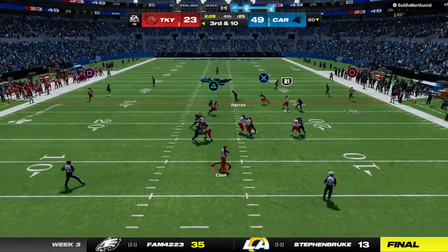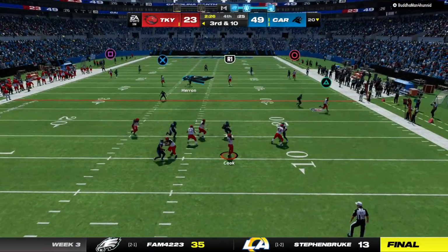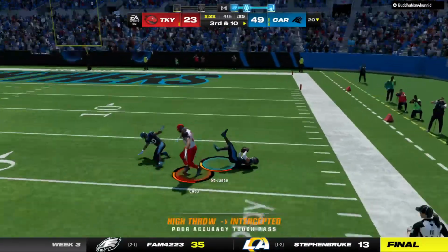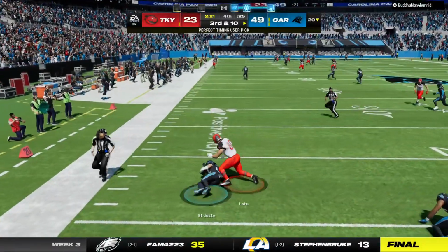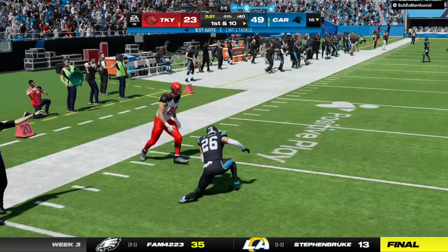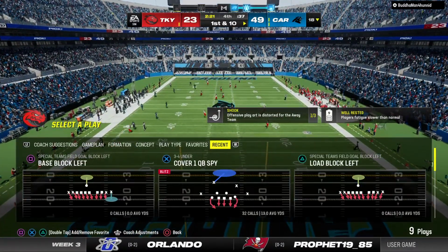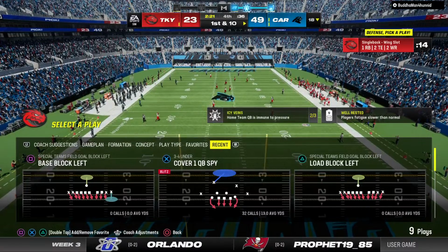Cook now to throw on third down. He's going to sling this deep downfield. And he's going to be intercepted a third time. Picked off by Benjamin St-Juste. And the Panthers are going to have the football here at their own 18-yard line.